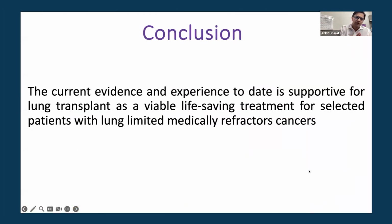So I want to finish by concluding that we are very optimistic about this therapy, and hopefully with lung transplant and development of new therapies for cancers, we'll be able to help a lot of patients who have otherwise no other hope. And I would just end by asking your support in continuing to promote awareness about lung cancer, particularly getting patients into screening as soon as possible.